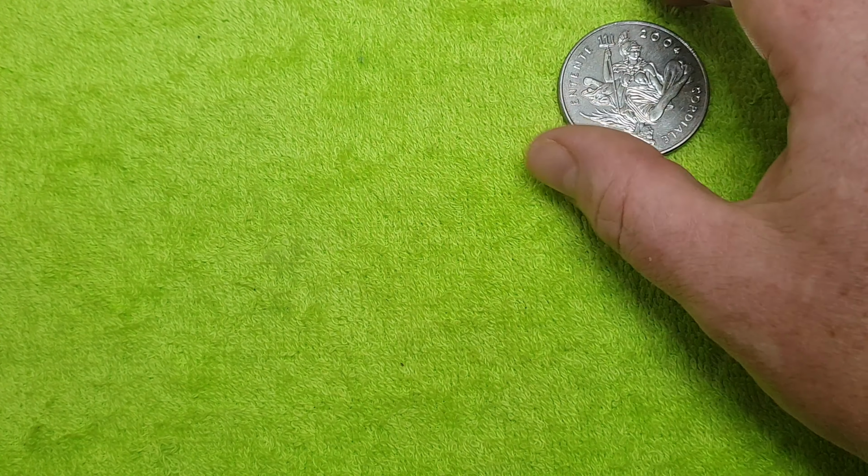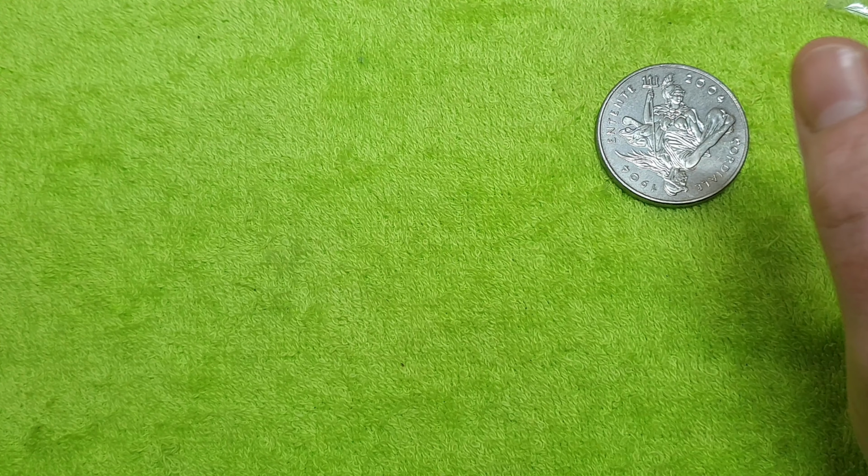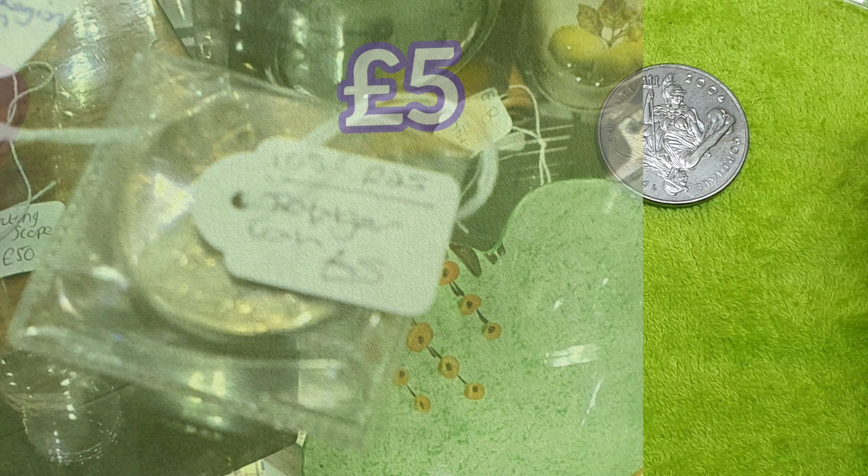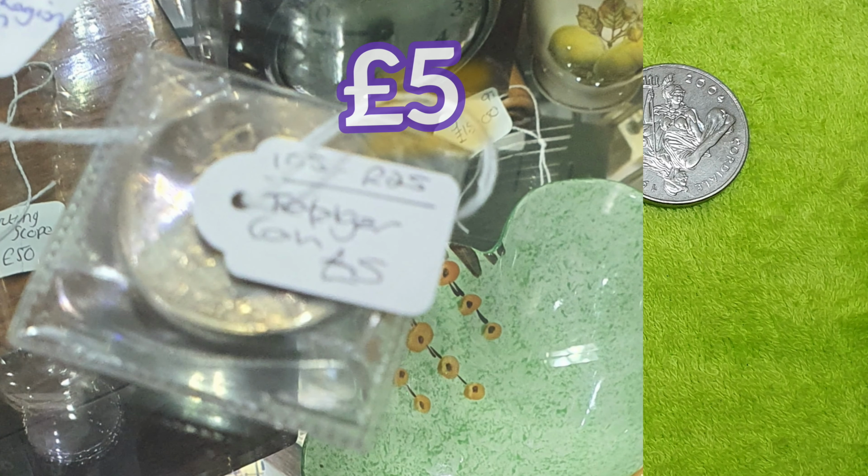Right, so once I bought that and I'd gone away, there were a couple more, but I didn't buy them there and then. I didn't have enough pocket money, so I went away. A couple of days later, I went back into this same little antique shop, and I looked for another £5 coin, which was going for £5. It was a Trafalgar £5 coin, and I wish I'd have bought it, but it wasn't there.